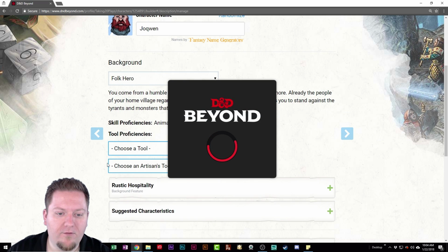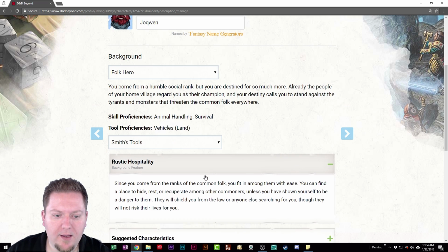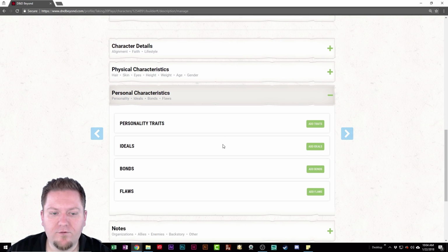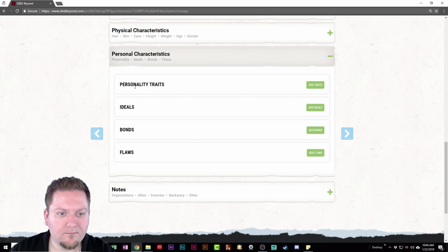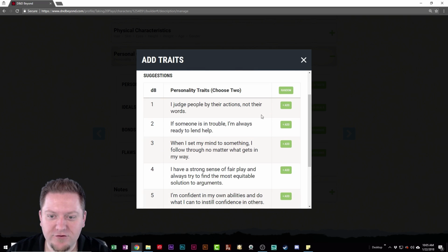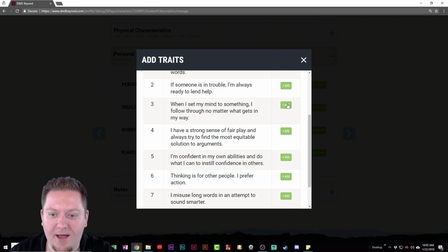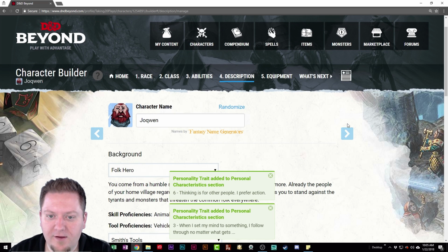Yeah, it doesn't matter. Folk hero, okay. Who cares? Let's take a Smith's tool. And yep, this is all good. This is showing you everything I can fill out. So this is the one little tiny thing that I saw that was kind of annoying: the personality traits. I didn't see a way to remove it from this screen. So if you're just going random, you might get like 15 of them loaded down, which was a little obnoxious. But let's go ahead and add this one and add this one just to show you guys what that looks like. Okay, we'll stop there.